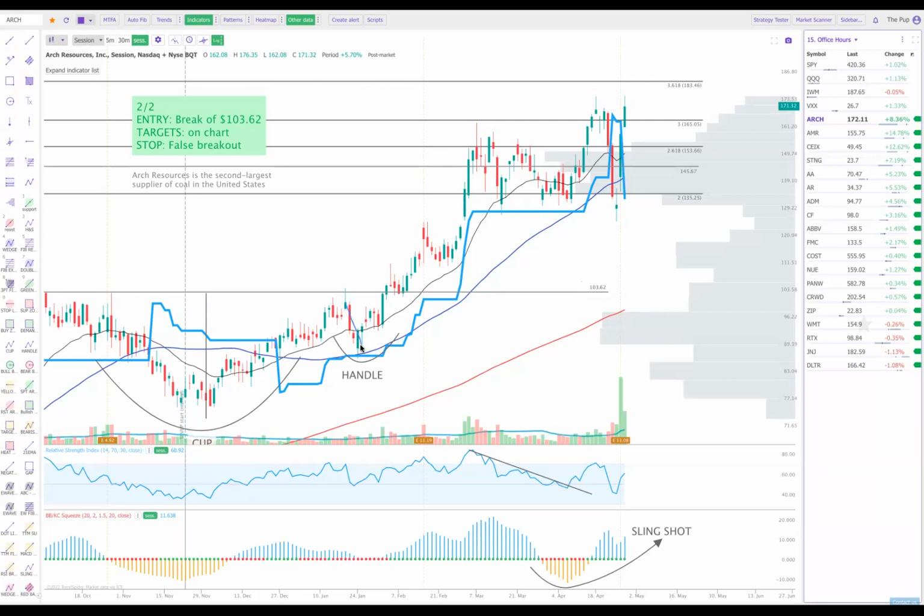You get a pullback to that 50 simple moving average, and it comes back up and tests it again and it fails. Then the next day it tests it again and it breaks out. Then the next 3 days, it basically hovers right on top. Then this next day right here, we're green, and the next day after that, now we're off to the races. So it's basically the breakout, the retest, and the bounce.